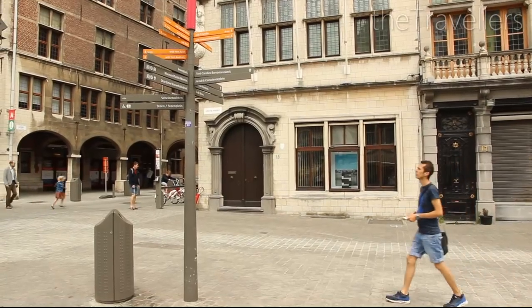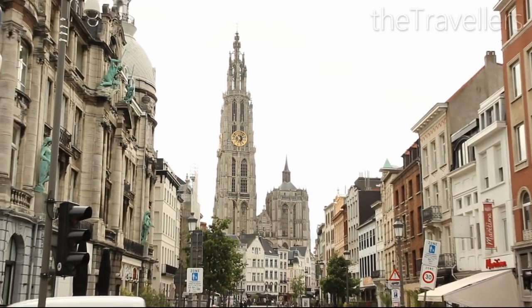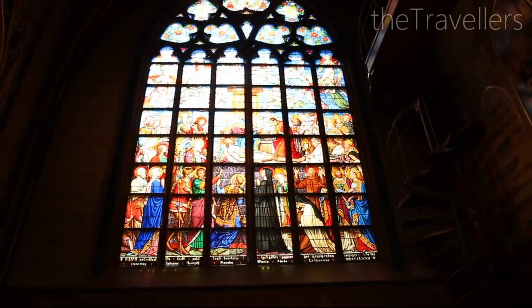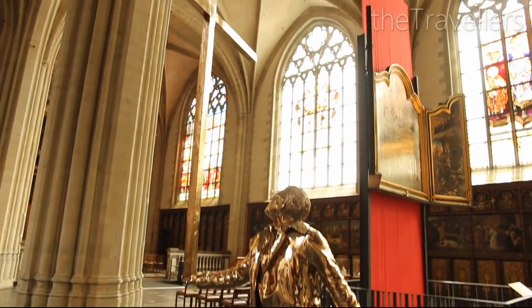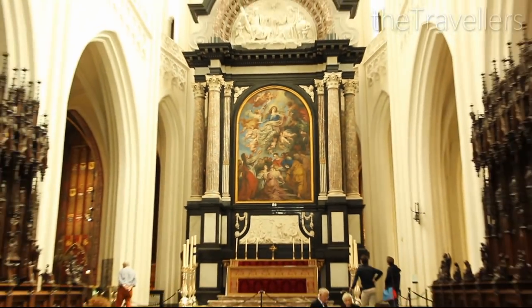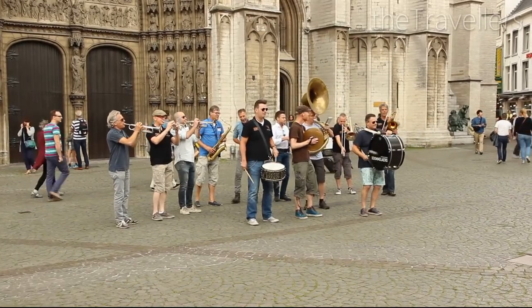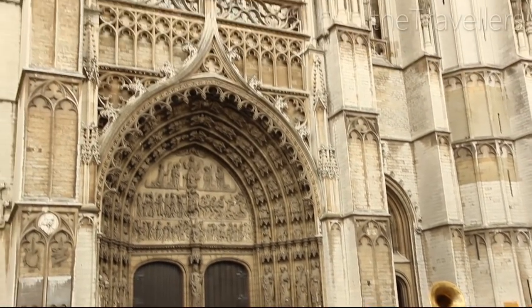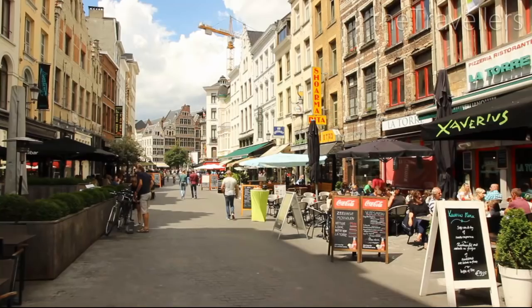The Grote Markt Square is at the center of the city. From here, you can easily reach all the main sites. The tower of the Cathedral of Our Lady at 123 meters is the tallest in Belgium. The church was opened almost 500 years ago and at the time was the largest Gothic building in the Netherlands. Around the church, there are many restaurants serving typical mussels with fries.